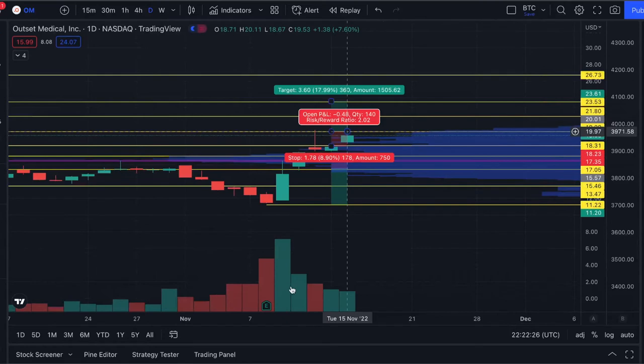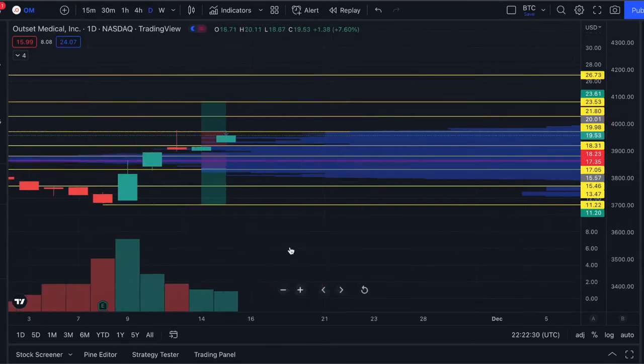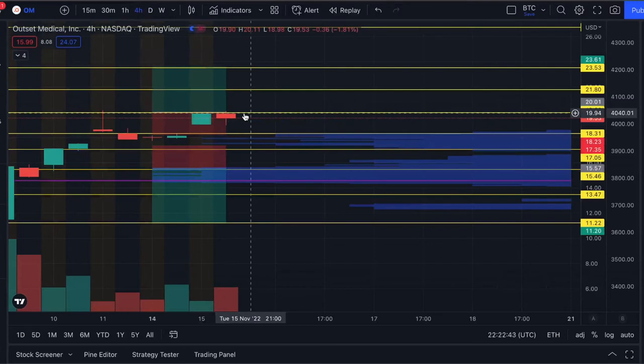As you can see, to zoom in more, geez. Okay. All right. Well, that's pretty close. Let me go ahead and drop down to the 4 hour. Okay, so it did not break our entry, so that's a no trade, and actually bounced right off.